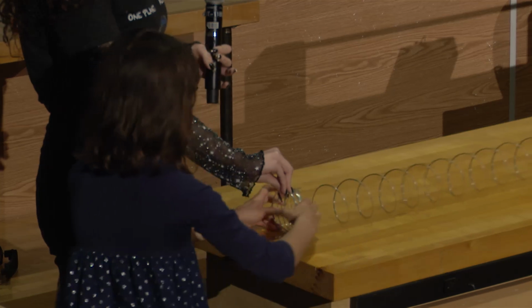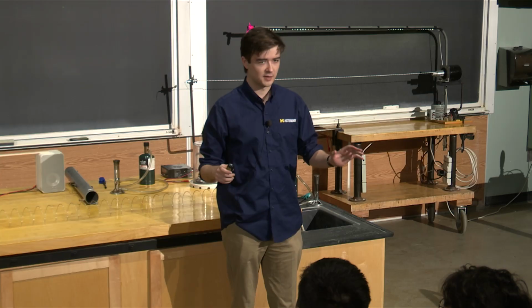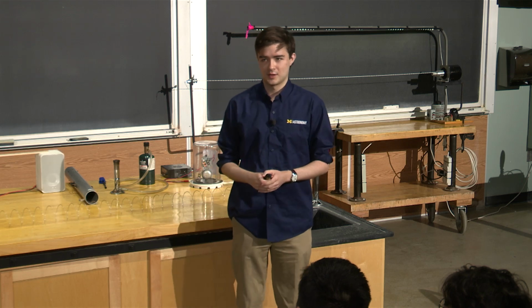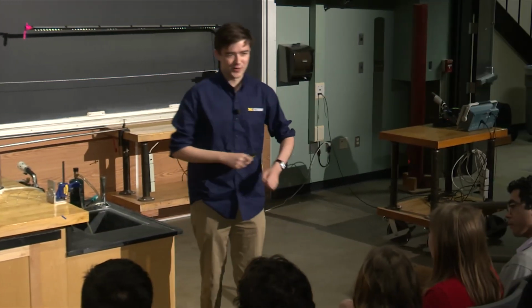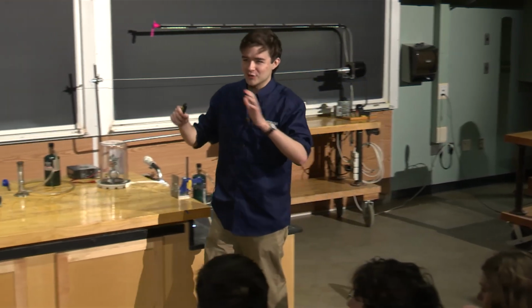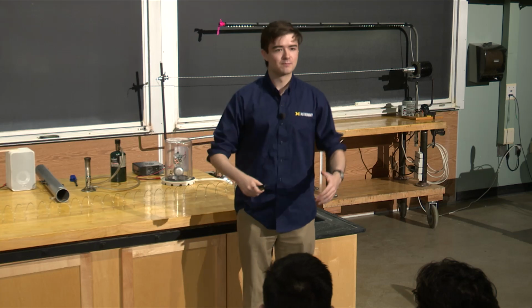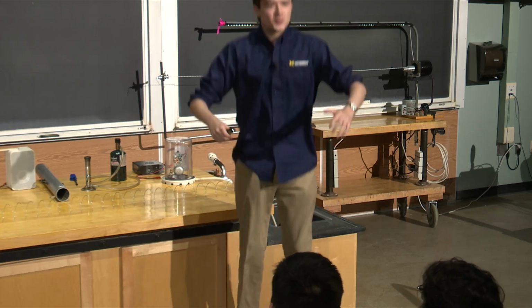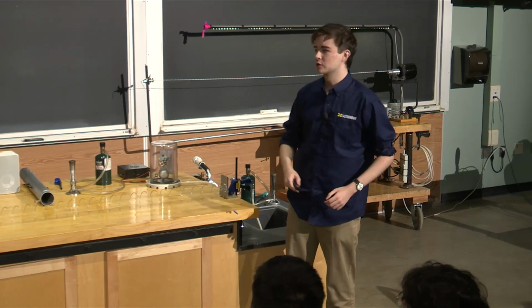Now, question for the audience. Does anybody know which of these sorts of waves sound is? It's a compression wave. When we think about a speaker blasting music, you feel a little bit of buzz, but you don't see the speaker jumping up and down. It is a compression, a longitudinal wave.